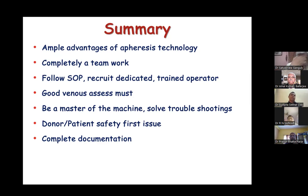Now, when this report went to the treating physician, he was very surprised. He thought that the report was a mistake. It may not be 25 lakhs, it is 22.5 lakhs.